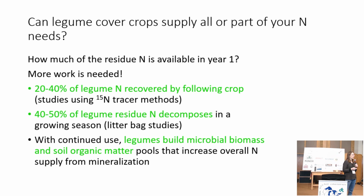And so that's the main point I want to make here: regardless of what that number is in, say, years 1 to 2 of using cover crops, with continued use, let's say you get to year 5, 6, 10 of cover crops, legumes are building your microbial biomass. They're building a lot of different soil organic matter pools that just increase overall mineralization. So I would feel much more confident, if you're in year 5 to 10 of a lot of cover crops in rotation, saying, well, you could back way off of inputs, than in the first year or two, where it's a lot less certain, and you're probably getting 20 to 40% of what's in. And it, again, depends on how much legume biomass that you have.